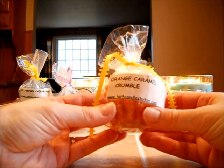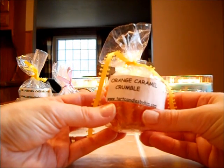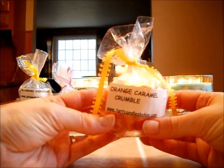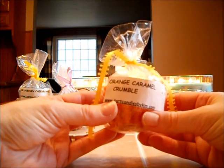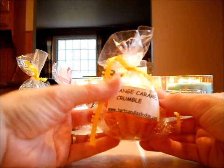I, again, use a fourth to a half. These have been in my son's room, these 2 scents. So that's what I was melting in his room this week. Awesome scent, though. Not super, super strong, but in a smaller room, perfect.